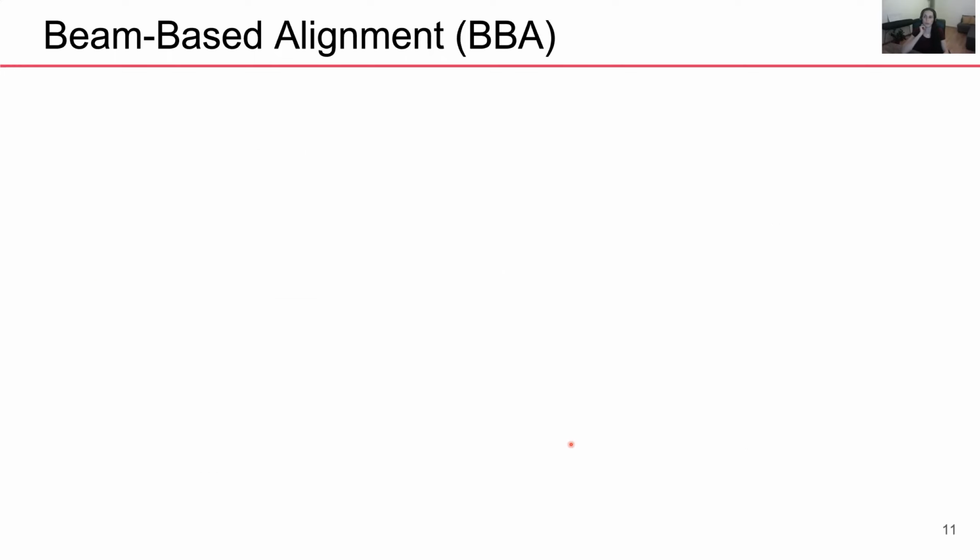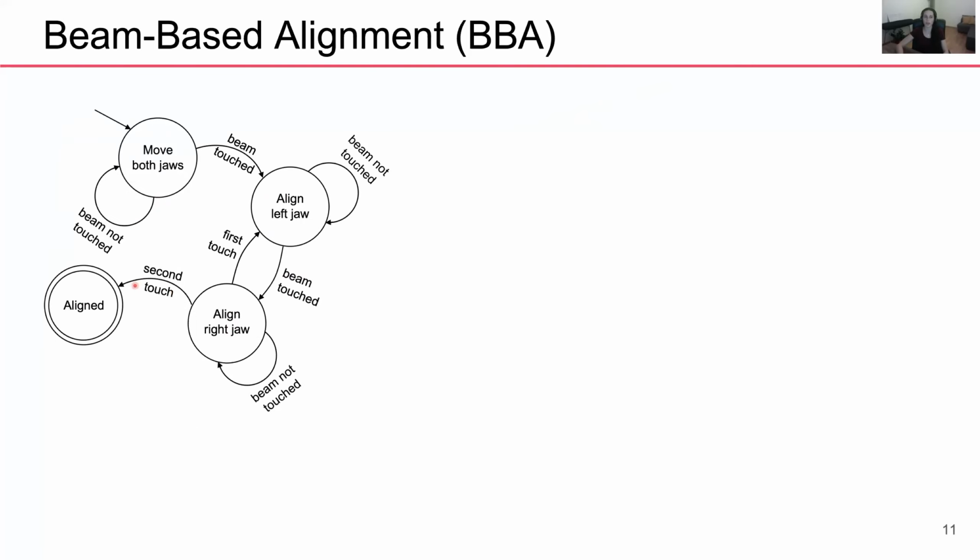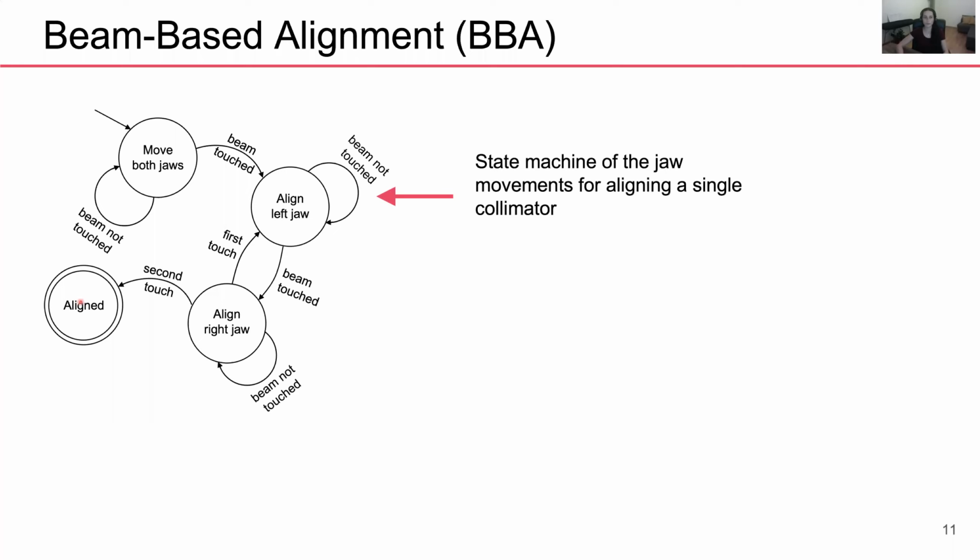So to give an overview of the beam-based alignment, we select the collimator, and we first move both the jaws simultaneously towards the beam. We keep moving them until they actually touch the beam. Once it touches the beam, we can start by aligning the left jaw. Once this has touched the beam, we move on to align the right jaw. Now, when the right jaw touches the beam for the first time, we go back to realign the left jaw. Then we go back to realign the right jaw, and once we're happy and this touched the beam a second time, we will classify this collimator as aligned. So this is the process to align a single collimator.